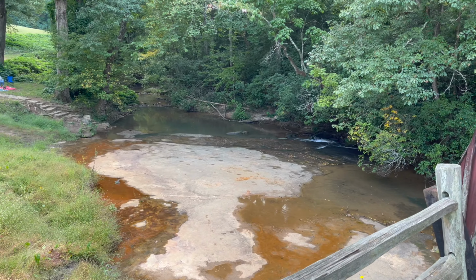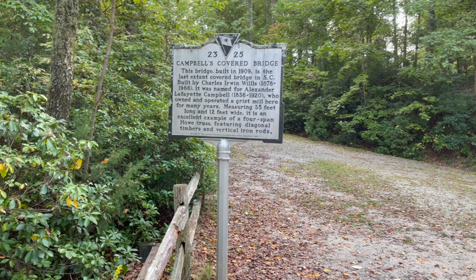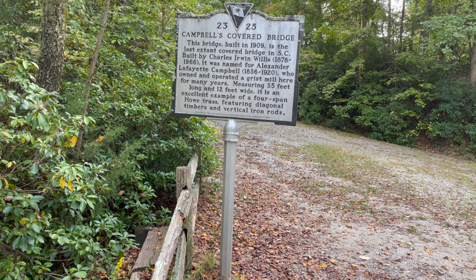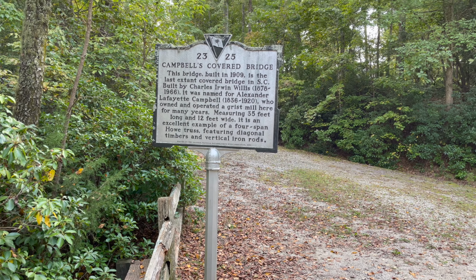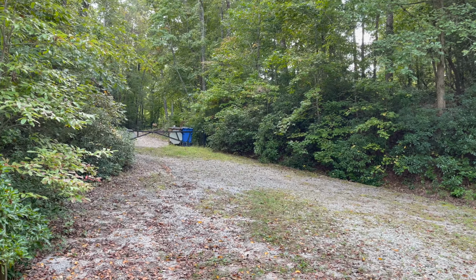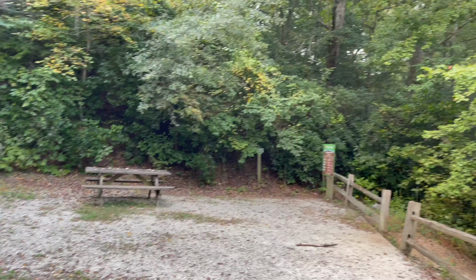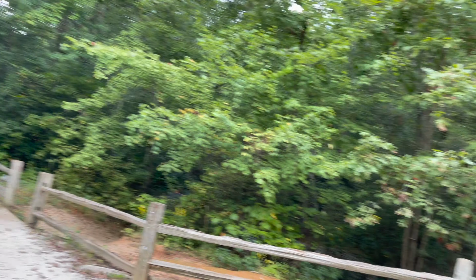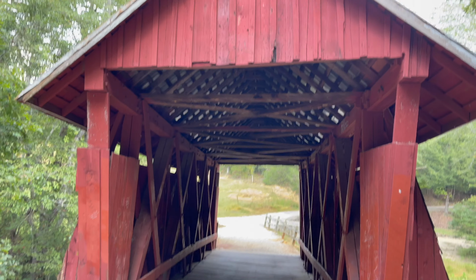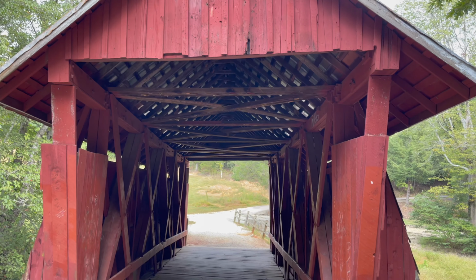At the bottom, it said it's an excellent example of a four-span cow truss featuring diagonal timbers and vertical iron rods. Yeah, I have no idea what that means. More picnic tables. Another picnic table. And then you can't go any farther. Well, you can, but I wouldn't. There's houses up there. There's a sign right there that says private property. So I would not go past that. Well, let's go past it and see what happens. And here's the other sign. Kind of looks the same as the other sign.